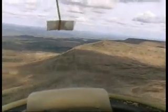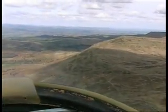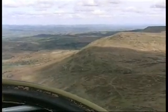That's 8 knots there, John. So now we're safely above ridge top height. Slow the glider back to 50 knots.